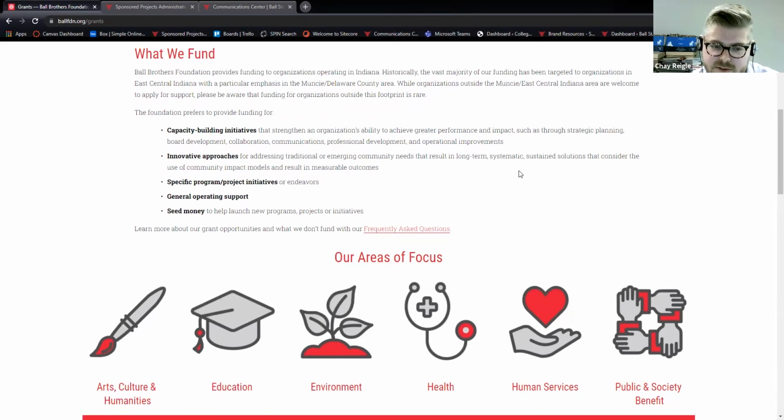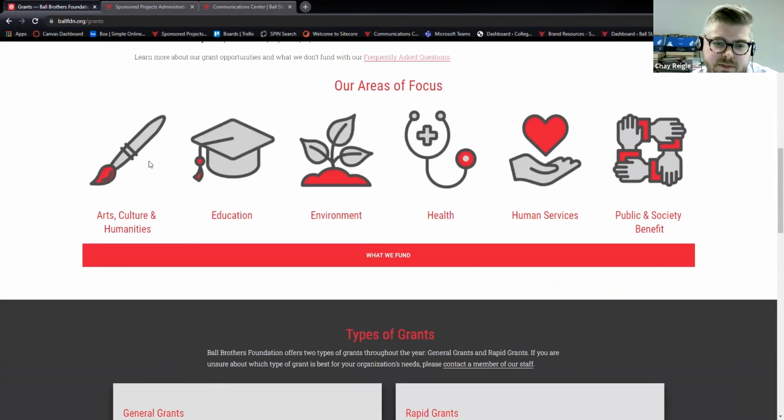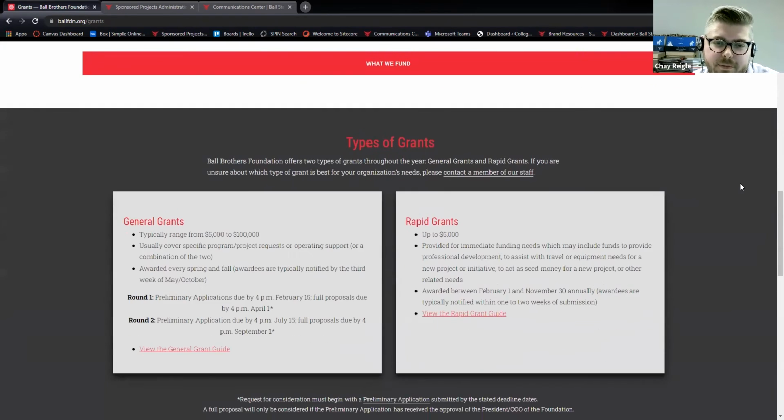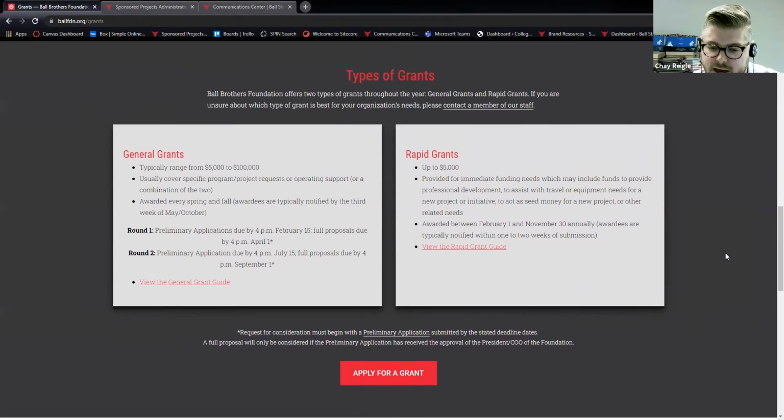And then on the Ball Brothers in particular, they have some helpful things like an FAQ. Since it's a very community focused organization, there's a bunch of different areas of focus that you can learn more about. They'll tell you what kind of grants they offer, like a more traditional general grant that operates on a calendar funding cycle, and then things that can be more immediate, and there are smaller rapid grant opportunities that they have.